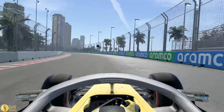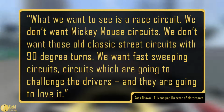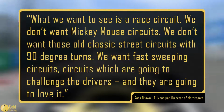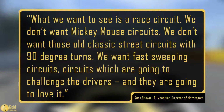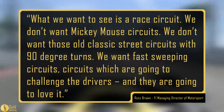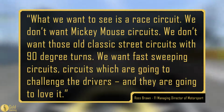Ross Brawn had this to say, quote, "What we want to see is a race circuit. We don't want Mickey Mouse circuits. We don't want those old classic street circuits with 90-degree turns. We want fast, sweeping circuits which are gonna challenge the drivers, and they're gonna love it."